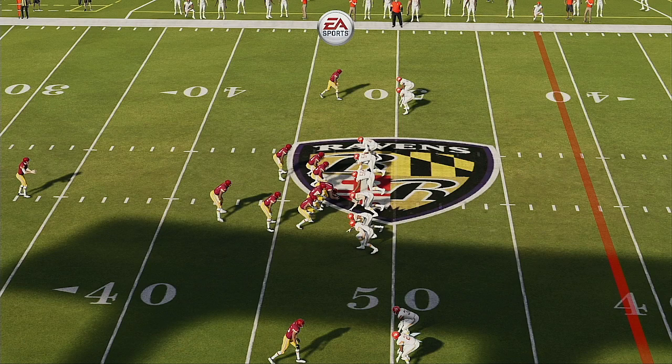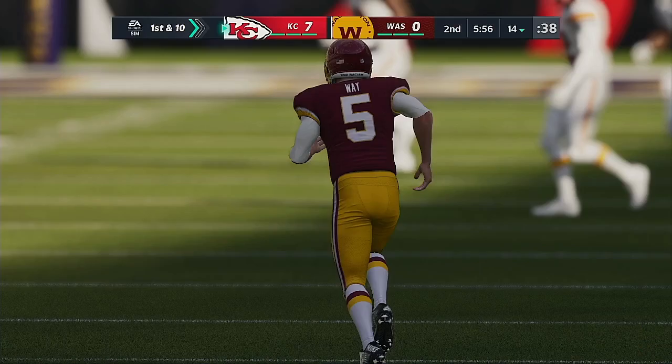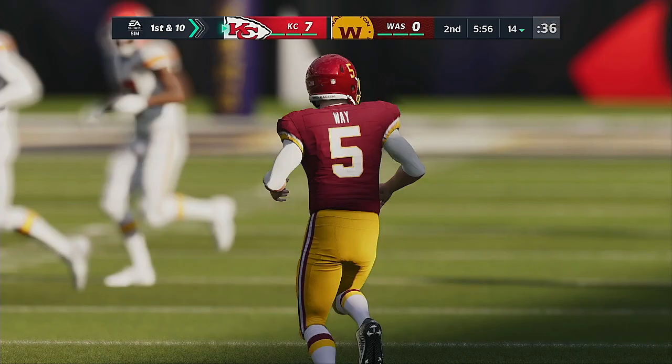So on 4th down, Washington going to call on Tress Way to punt it away. And they won't risk defending a return here. That one's out of bounds, and it'll be spotted at the 14-yard line.